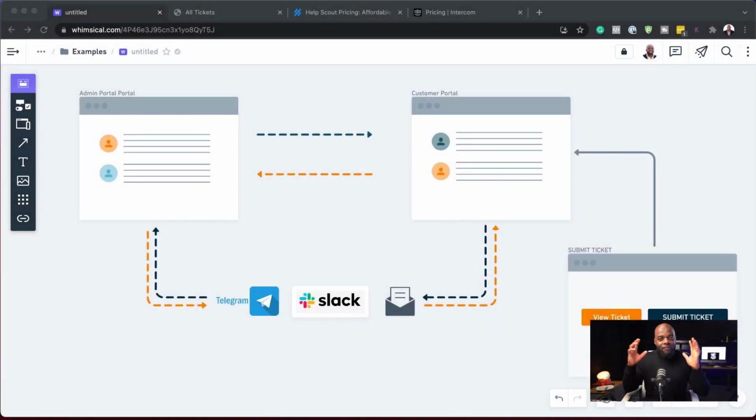But now we have a fantastic solution. There is a new product now called Fluent Support. Fluent Support is brought to you by the people that brought us Fluent CRM, which is a fantastic email automation program, which I also currently use. So let's talk about Fluent Support and how it is different to all these SaaS programs and how it can make your support much, much better.